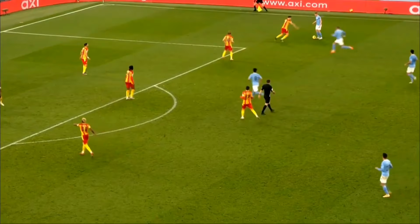Here you can see he's got the ball on the right wing and he's obviously heard a shout or he's seen Kyle Walker making the overlapping run.